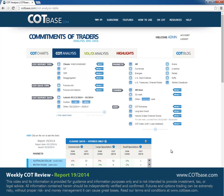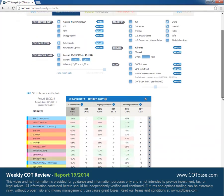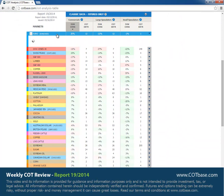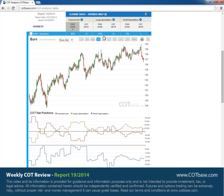Today we're going to have a look at the 19th COT report in 2014, and as usual we're going to start off with the changes in commercials positions. So here we go. As you can see, we've got Euro on top of the list with a 20% change in commercials positions, 22 in large speculators. Large speculators have just gone below the zero line. They become net short, while commercials are net long, as you can see.